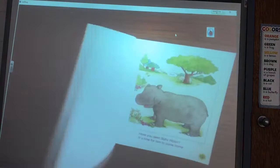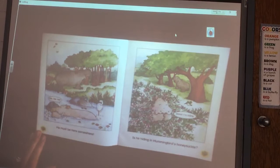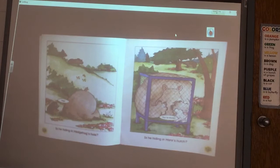Have you seen baby hippo? It's time for him to come home. Right there he says, hush. He must be here somewhere. Is he hiding in hummingbird's honeysuckle? Shh, I'm hiding. Is he hiding in hedgehog's hole? Hey!